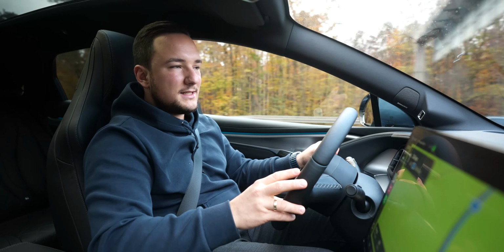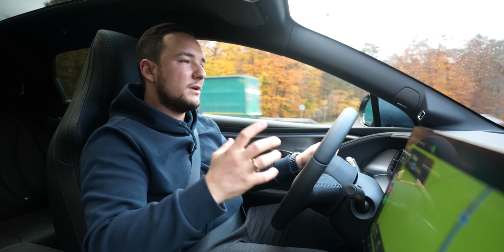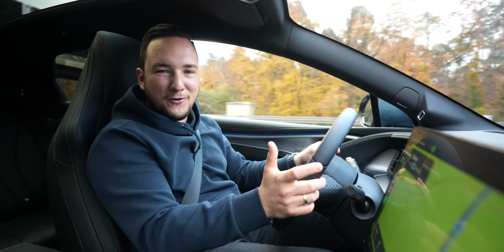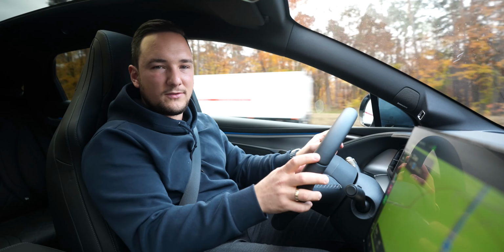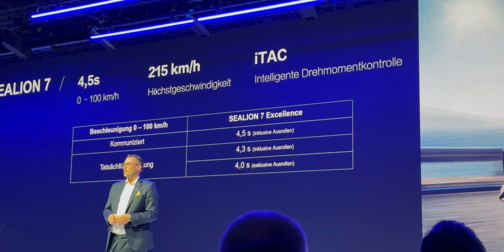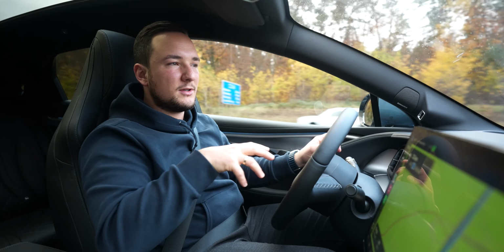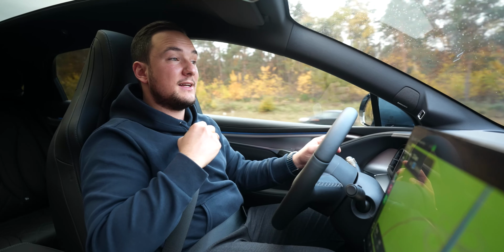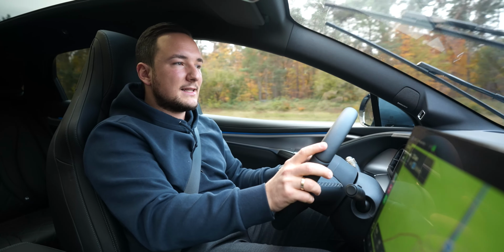With these impressive 390 kilowatts of system power, the Sealion 7 perfectly lands in the category where a Tesla Model Y Performance used to be, which was my old car. It had 3.7 seconds, including the rollout, from 0 to 100. This one is around 4, officially 4.5 if you consider it from a standstill. That means it is very comparable. However, it has a significantly larger battery, but is much mushier compared to the Tesla. So if you take the difference, it's a whole different driving experience.